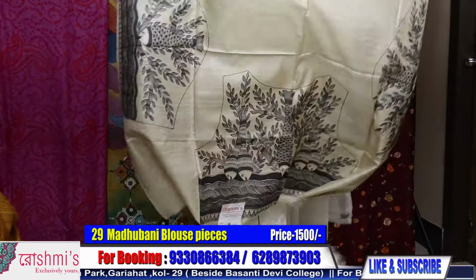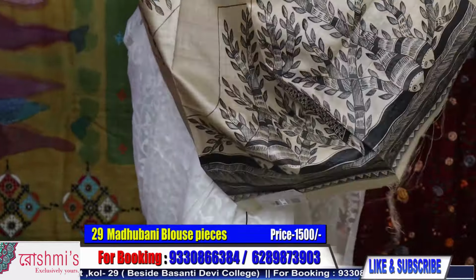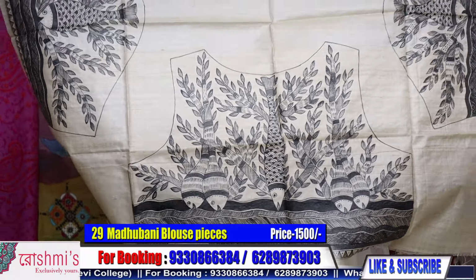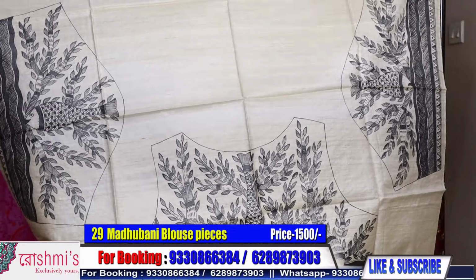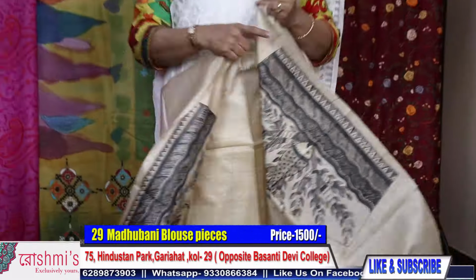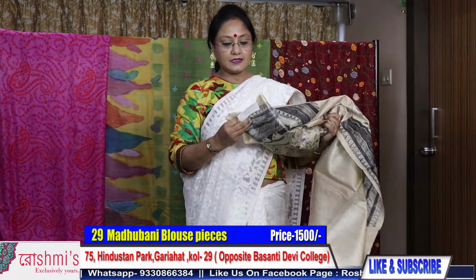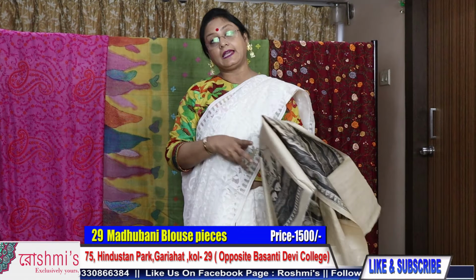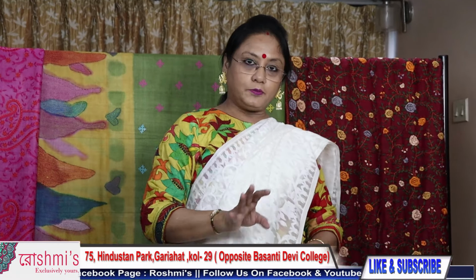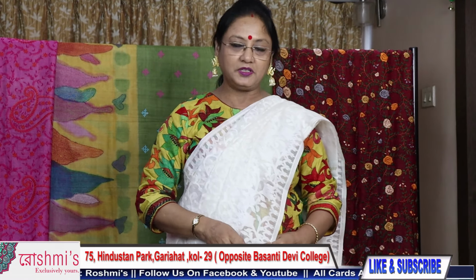Another one. See the back portion and the sleeves. Price is same, 1500. With silk mark certification, and this is number 29. So viewers, I have shown you dupattas and blouse pieces of Madhubani painting.